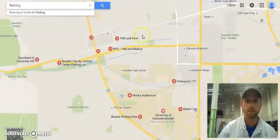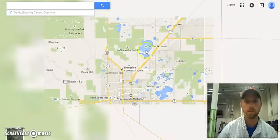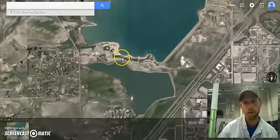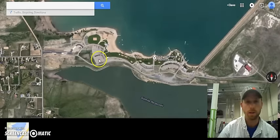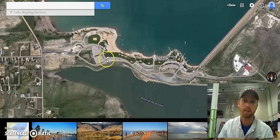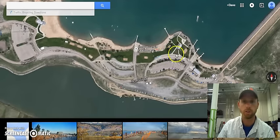Once you're up at the Boulder Reservoir, I'm going to zoom back out and get rid of all the parking symbols. We'll go to the reservoir, and we'll look at how things are going to lay out there. Once you're driving in on the school buses, they're going to drop you off over here at the west side. There's 2 main parking lots here. They're going to drop everybody off there, and then you're going to walk the 200 yards over to the transition area.